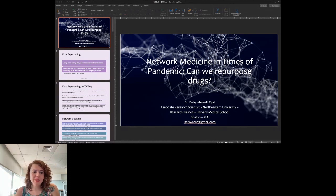A big example is sildenafil, which is known as Viagra, that was first approved to treat CAD, so coronary artery disease. However, when they started the clinical trials, they noticed that the males started having an unexpected erection, and that was considered a side effect. And then the drug was repurposed for treating that disease. In the same idea, we can think about many other drugs that can be used for other diseases that's not what they were developed for.